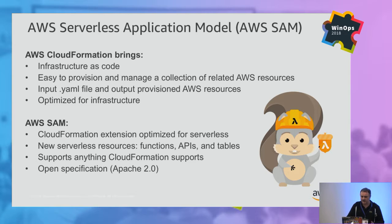The Serverless Application Model came out really recently, didn't it? Effectively it's an add-on into CloudFormation, and allows you to provision serverless solutions, serverless infrastructure using these methods. And we actually give you a thing called SAM Local, so you can build, test, and deploy serverless applications locally on your machine before pushing them up to Lambda.